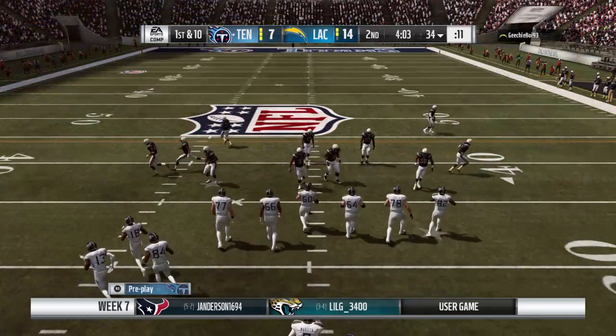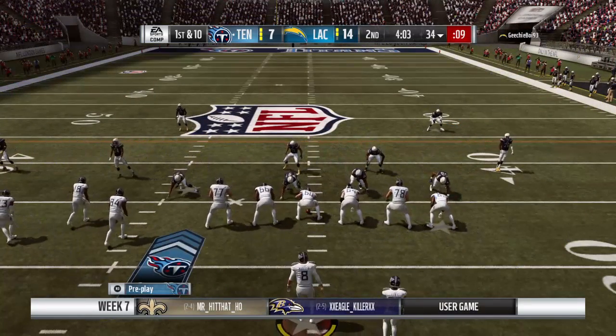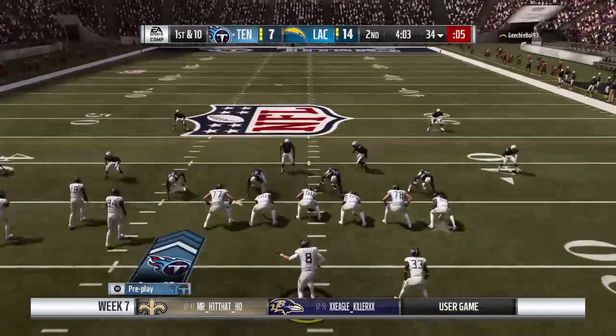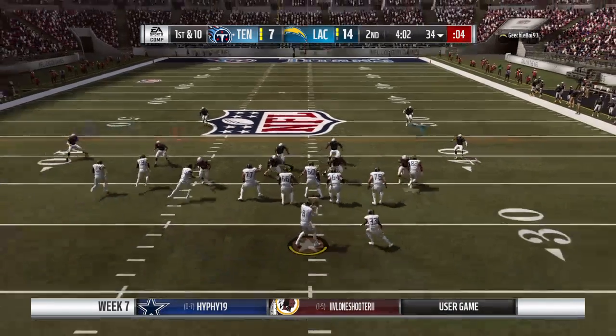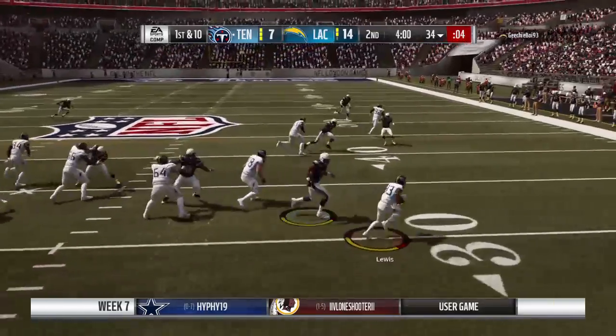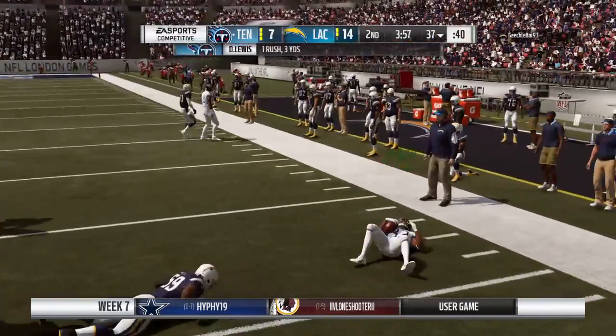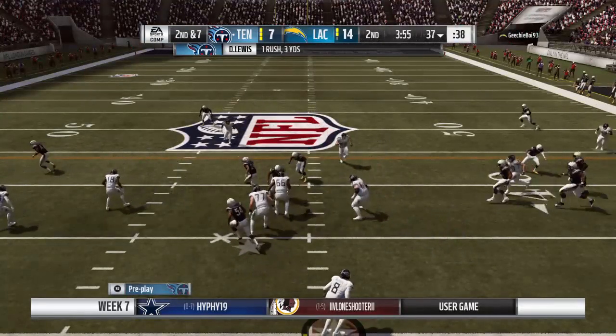Mariota and the Titans break the huddle, 1st and 10 at the 34. Dion Lewis, the first carry for the expatriate. And he'll get 2, maybe 3, up near the 37.